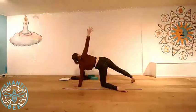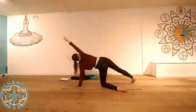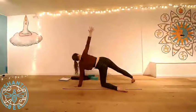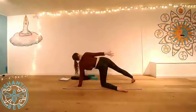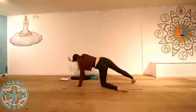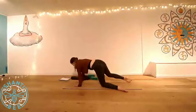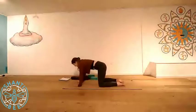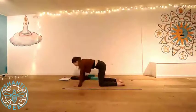Breathing in, arm up. Exhale, arm over the head. Inhale to reach up. Reach the arm back. Inhale, arm up. And then bringing the hand down onto the mat, bringing the knee down onto the mat. So making any movements that you need here. And then we're going to come into a child's pose.